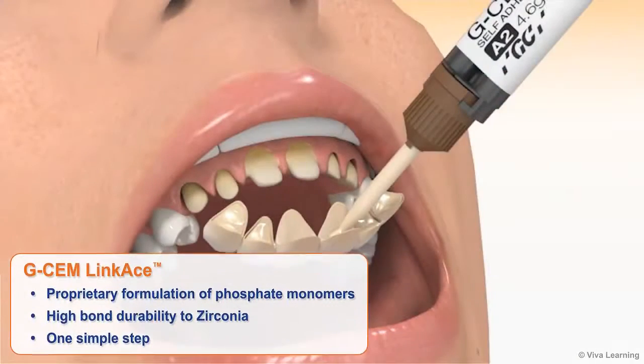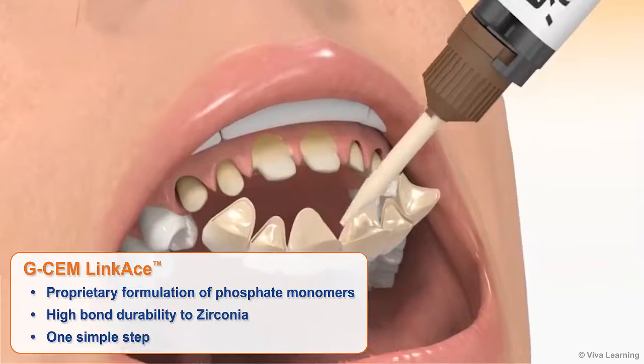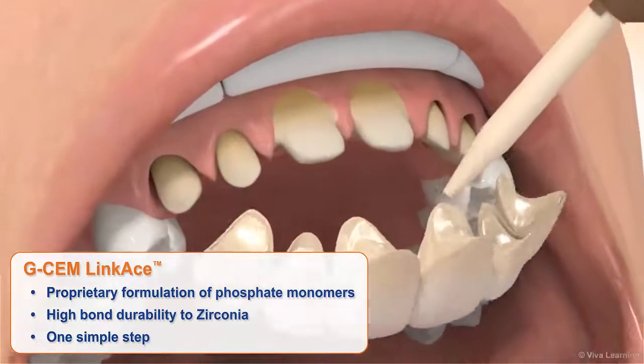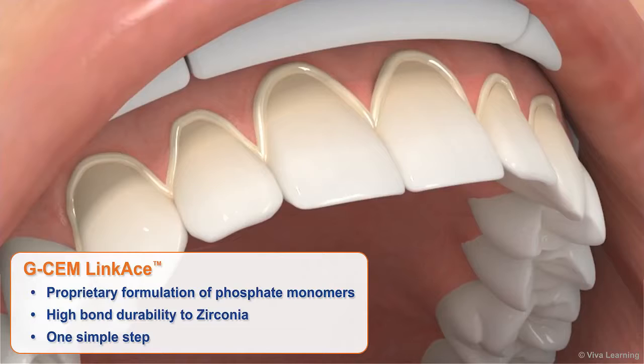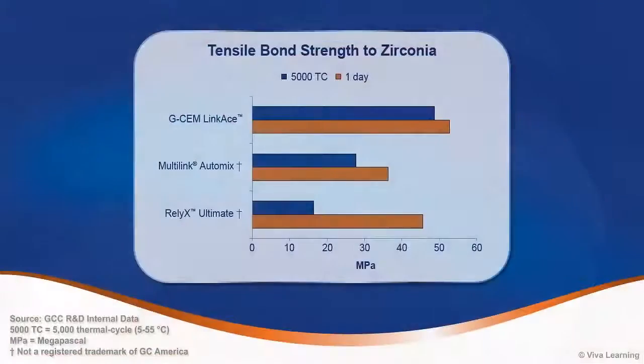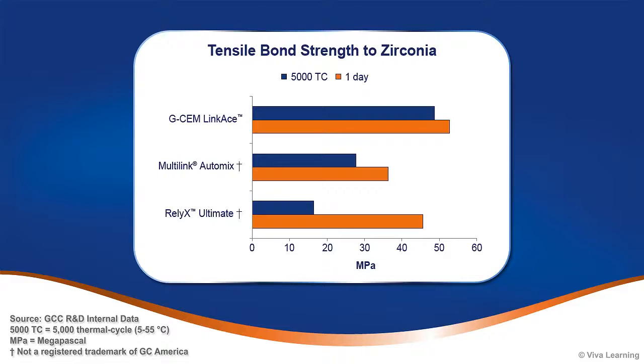No worries. Thanks to the proprietary formulation of phosphate monomers, CEM LINKACE, in one simple step, ensures high bond durability to zirconia. In laboratory studies, CEM LINKACE demonstrated high tensile bond strength to zirconia and lithium disilicate.